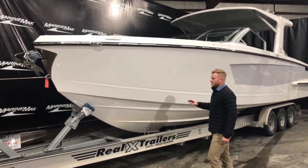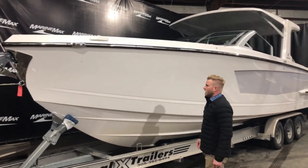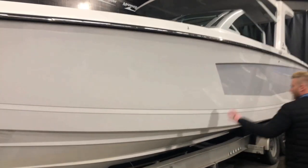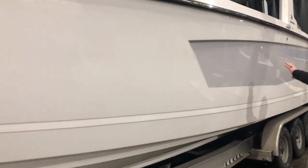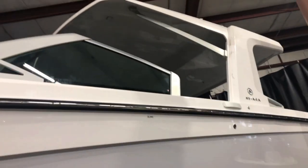Beautiful boat here. Starting up at the bow, this does have a windlass and a stainless steel anchor, as well as docking lights. It's got a beautiful white hull with light gray in the center of the hull here. Nice big tower up top.